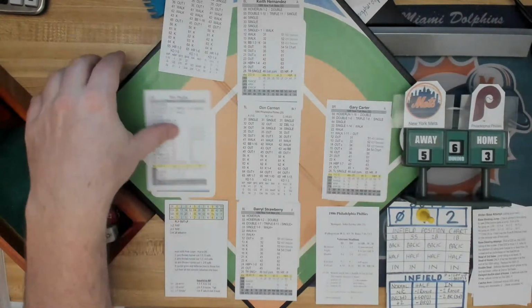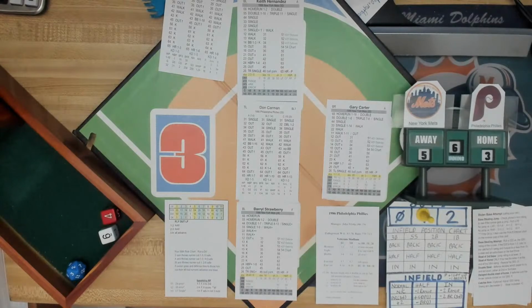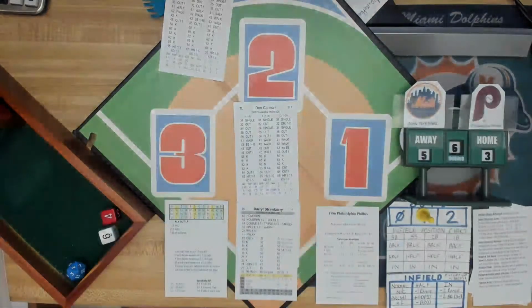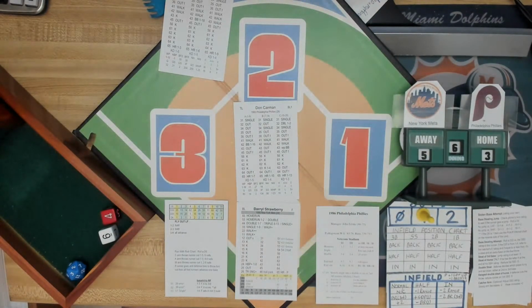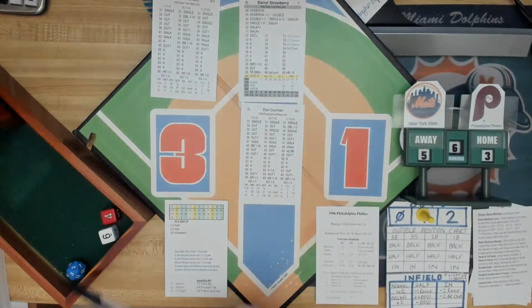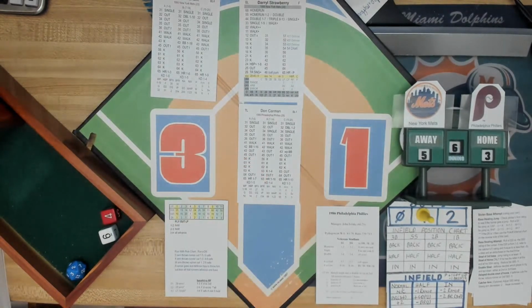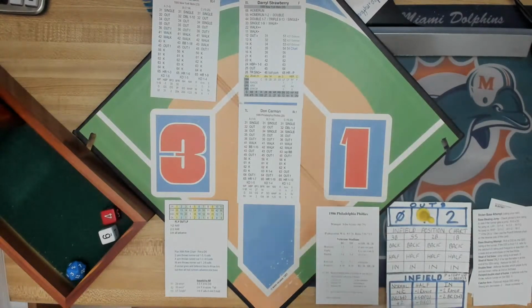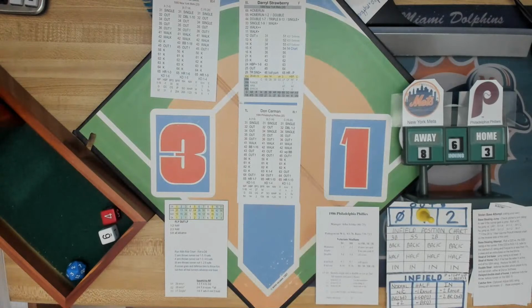All runners score. Tuffle comes in to score. Hernandez comes in to score. Carter comes in to score. Strawberry goes to second. Probably just missed the grand slam, and he did. That's a 3. He just missed the grand slam. It bounced off the top of the wall. And my Mets are getting some payback. And the Mets now lead 8-3.